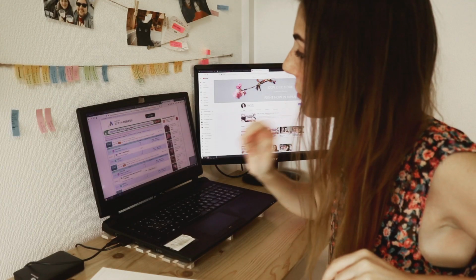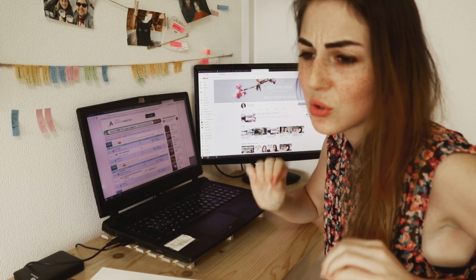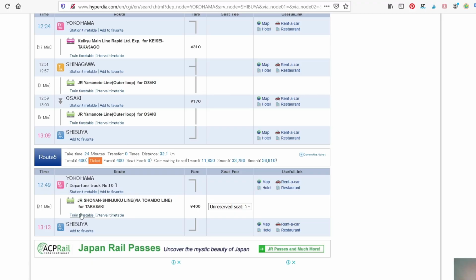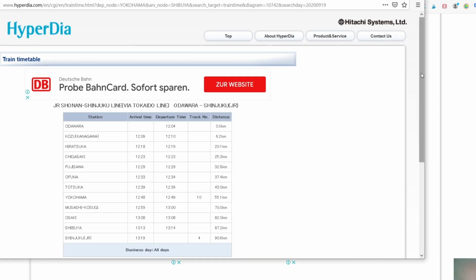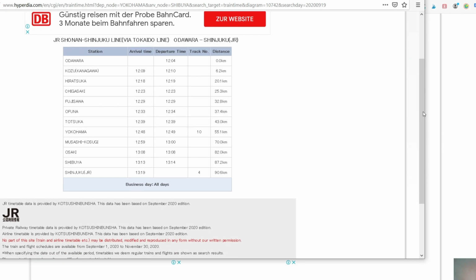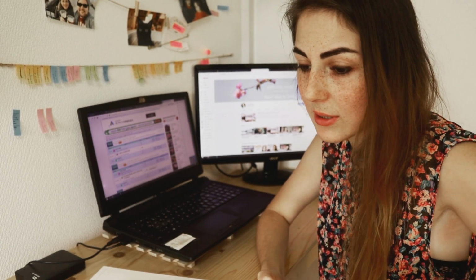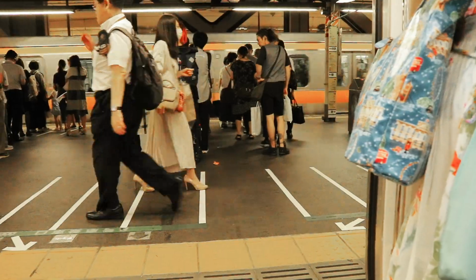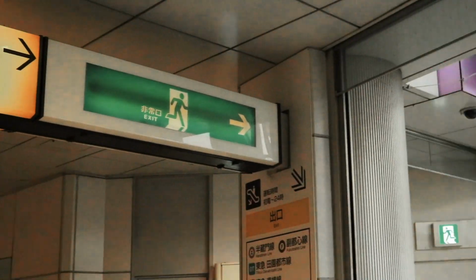And what I also really like about Hyperdia is that it is so easy to understand, because you can even click on the train timetable, and with that you can figure out how many stations are in between, in case you would like to pick up a friend. And I wasn't in focus, but that's totally fine. You can just hop off the train and say hi to your friend. I'm at this or that station right now, please come over here.